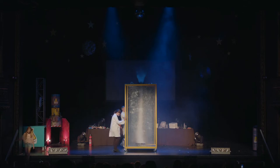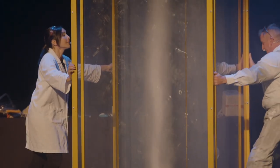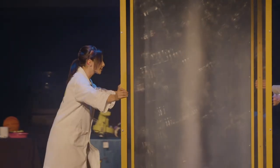See, an actual tornado in a box. It's so cool. I love the weather box. That was incredible. See, so you don't need to be afraid when it's in a box.